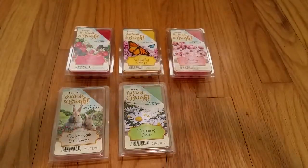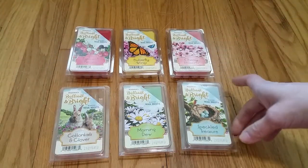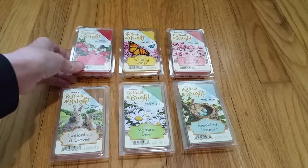So there you have it. A very nice collection by Hanna's Candle. Like I said, the only one I didn't like was Butterfly Wings because of the bitterness, but I think that's just me. The Berries and Blooms, you gotta get this scent. It's amazing.